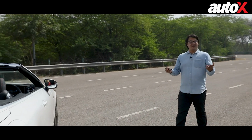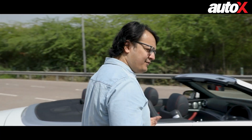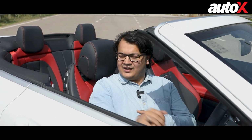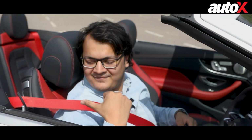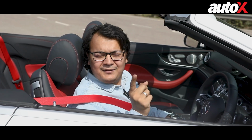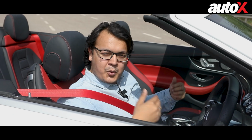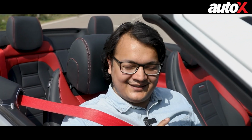Now the feeling of being special carries on to the inside as well. So if I were to sit here at the driver's seat, you'll see that the car has just handed me the seatbelt. And once I put it where it's supposed to go, it'll go back in. Now this is a really cool party trick and will make you look cool amongst your friends whenever they sit inside the car. But with that, let's get on over and talk about the interiors.